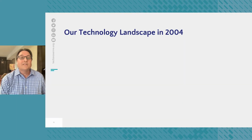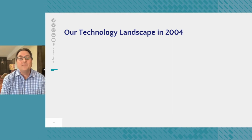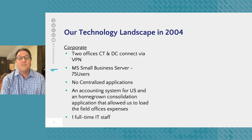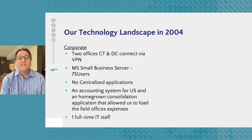So back to 2004. When I returned to TechnoServe, it was a little weird. I returned to the same office I had left 8 years before, and they were running the same servers that I had built before I left. The first thing I did was install a Microsoft Small Business Server. We had about 75 users at the time. We had two offices: the headquarters in Connecticut and a very small office in DC.